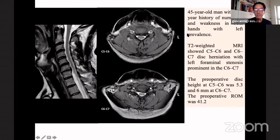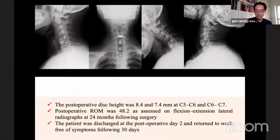This is one case, a 45-year-old woman with a long history of weakness in both hands, with left prevalence. This is the MRI showing discopathy at C5-C6 and C6-C7. This is the post-op for this patient, with restoration of all the issues we investigated before the surgery.